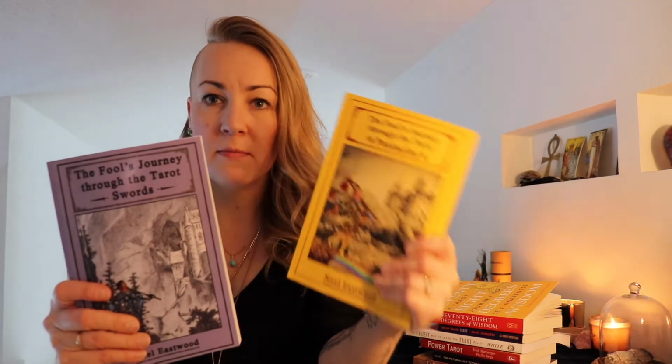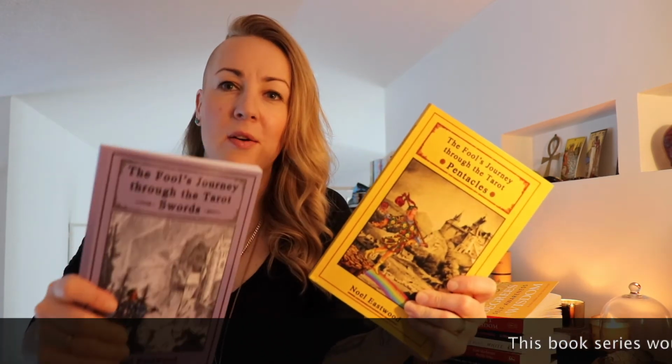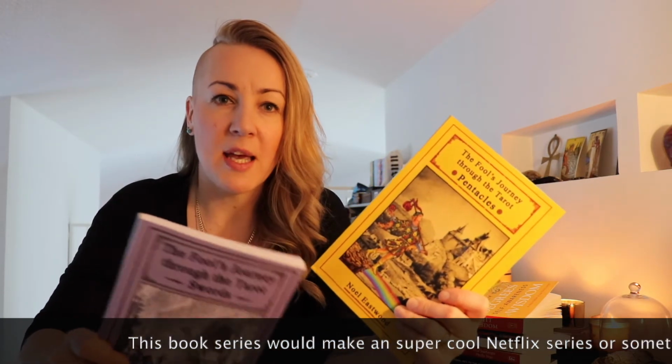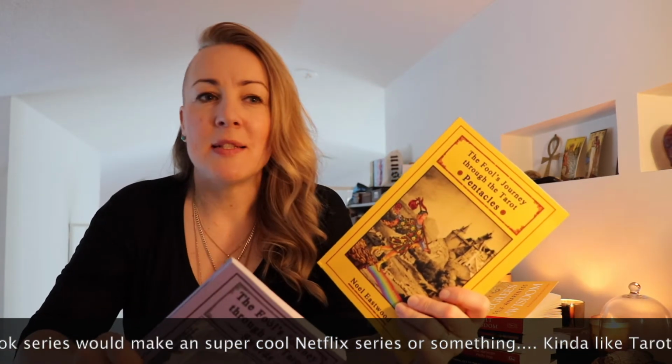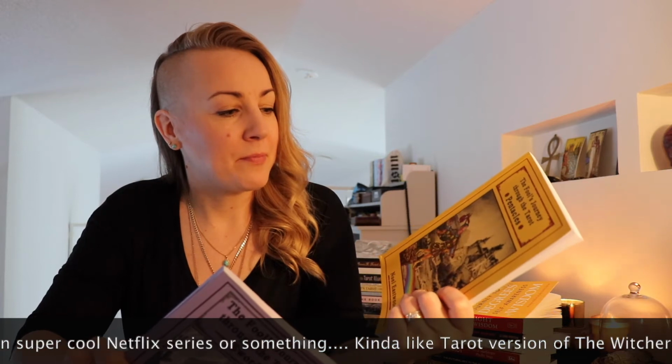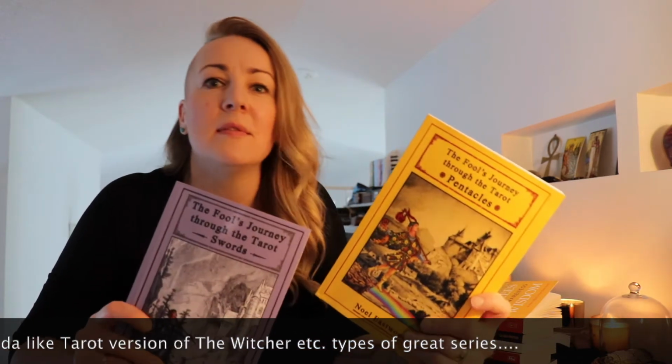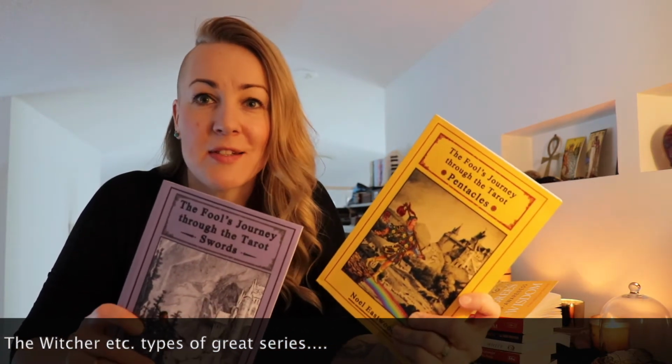So how this guy Folly is the Fool, and how he meets all the major arcana and learns from them and grows on his journey. And these two from the Pentacles and the Swords, plot-wise they are quite different, but all the time it goes through the minor arcana, card by card, in a really interesting way. And then the characters from major arcana just pop in every now and then in the story.